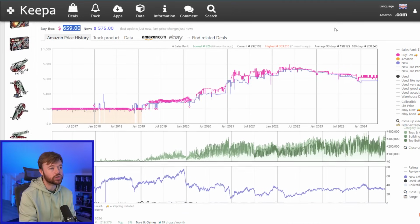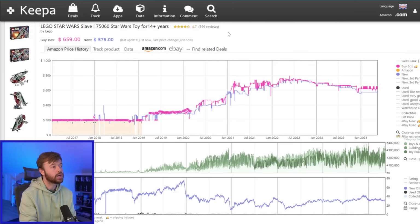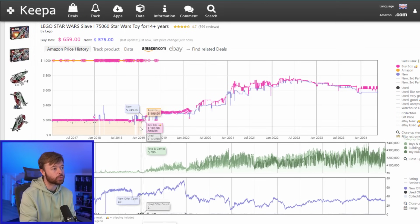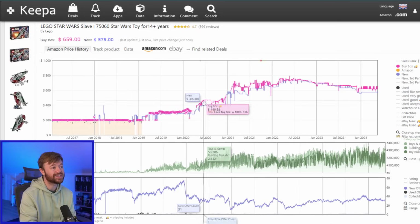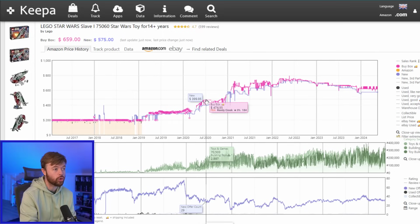Removing the sales rank here so we can actually see this price a little bit better. And once again, we're seeing Amazon in stock up until the end of 2018 on this for $200. And then we see this price rising over the first year up to $317. And in a second year of retirement, we see this price really taking off to $474 right here after a year and a half of retirement. So at that point, even after paying your fees, you're doubling your money if you bought it at full retail. If you bought it at 20% off, you're doing a lot better than that. So that's a year and a half of hold time for a double up on SlaveOne.